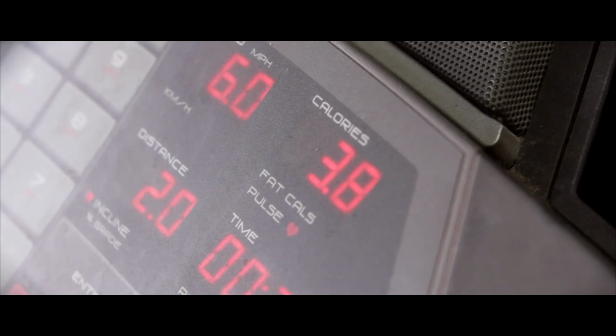Play the next song. Change it yourself, you lazy son of a bitch. Play the next song. Speed up the treadmill. No. Speeding up the treadmill. Siri, you mother. Starting review.